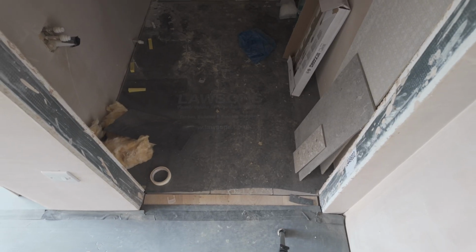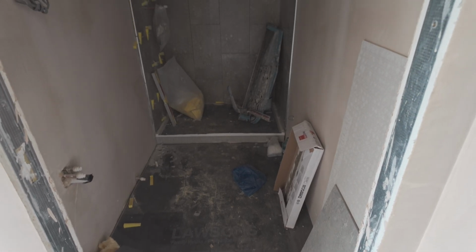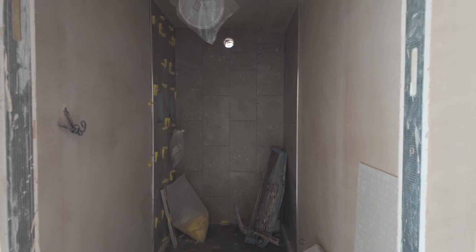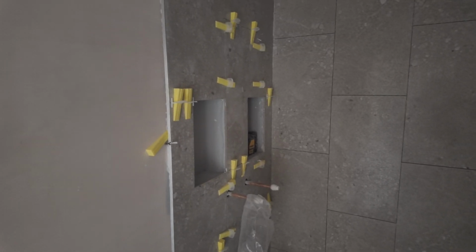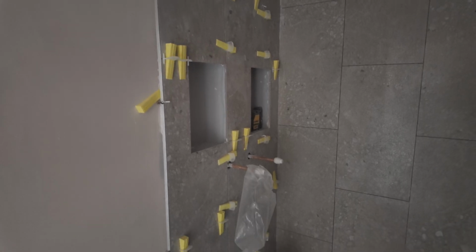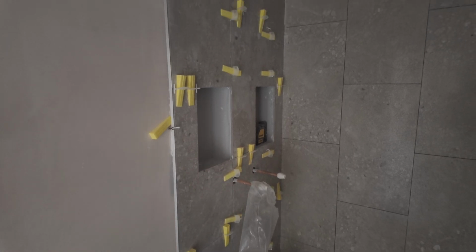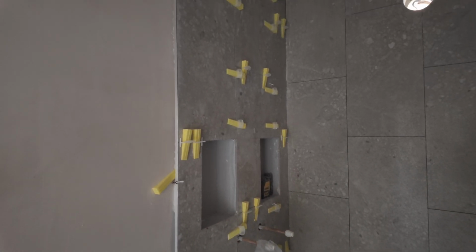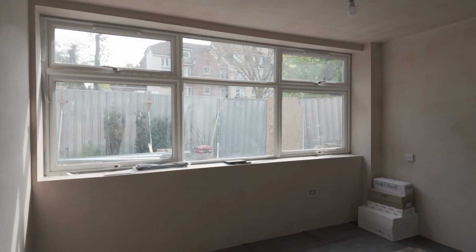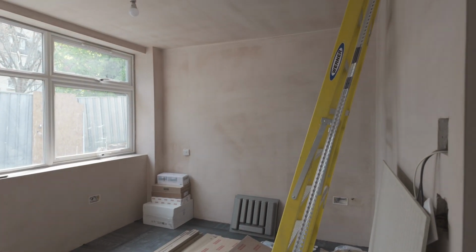Unit 1 this week has had bathroom tiling done, including the floor, which is covered by some protection at the minute. We have 2 niches and they are either side of the shower. So we're going to have the mixer and then the pipe for the shower to the shower head. Not much happening in the bedrooms. I think the next time we see anything in the bedrooms will be paint.